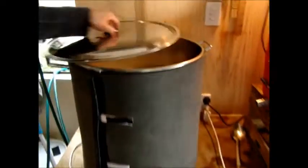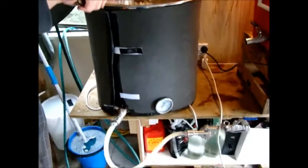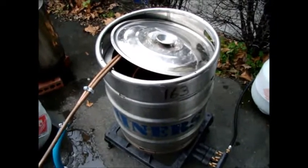How're you going in here, Ronnie? It's higher. Oh, is it? What's going on in there? Oh yeah, just mashing. So we're going alright. So not too bad so far. It's going up to 10 to 1.